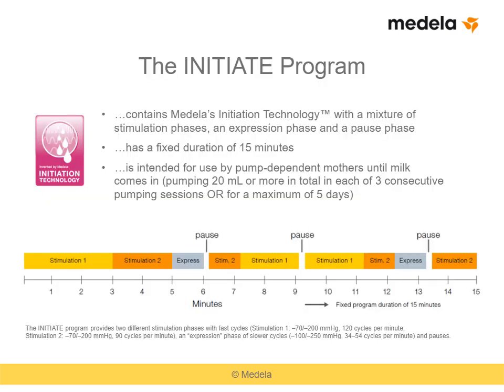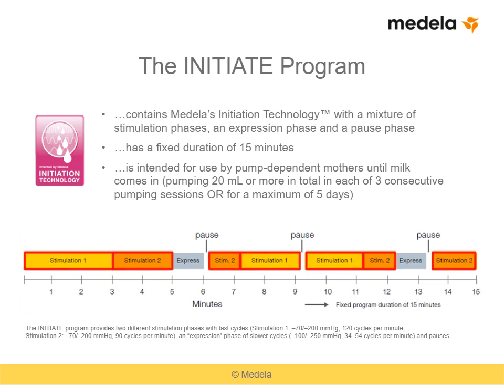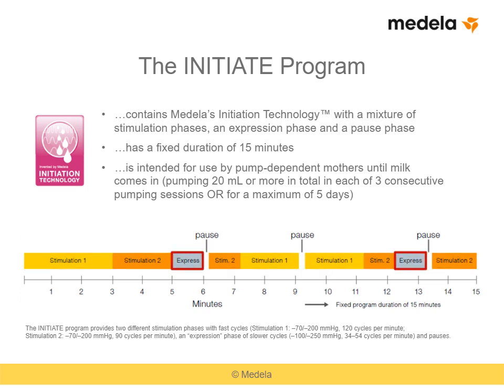The Symphony PLUS Initiate program mimics early newborn sucking, so it includes a mixture of three phases: stimulation, expression, and pauses. With the Symphony PLUS, mothers use the Initiate program until their milk comes in. Once women are producing increasing quantities of milk, they're ready to switch to the Maintain program.